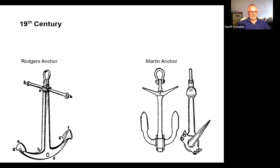And while it is a development of a rock with a hole through it, it has some sophistication. It doesn't actually develop a great deal of holding power unless it hits something like a rock or some other obstruction on the bottom. In soft sand or mud, this sort of anchor really doesn't do very much good. These were awkward to stow, the stockless anchor, and so they developed ones that had a folding stock, but the stock was there to rotate the anchor so that the flukes would embed.